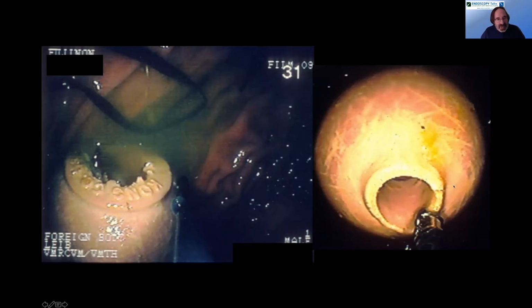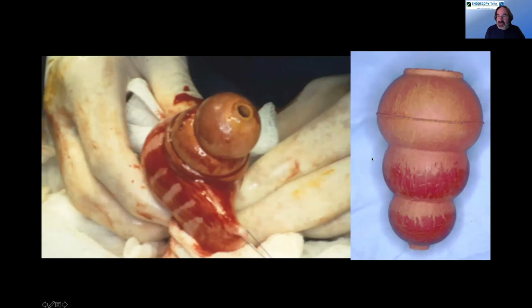Here I am at the other end, the small end, trying to use a rat tooth to grasp the edge of the material, and all it did was take a biopsy specimen. So it was very, very difficult to get out, and unfortunately we had to decide in a short period of time that we did need the help of the surgeons, and here you can see them surgically removing it.